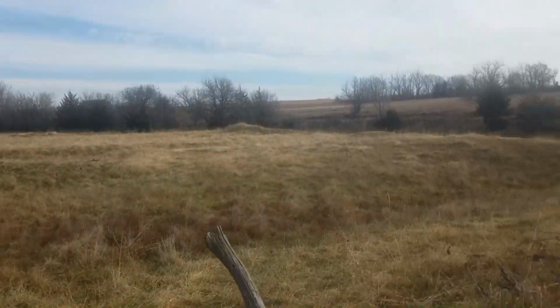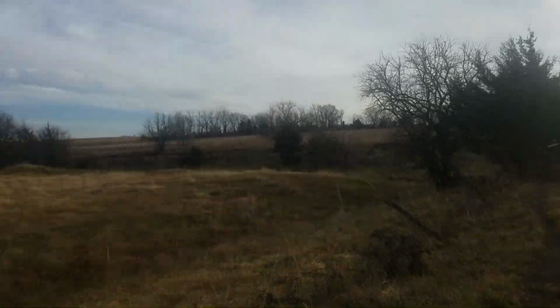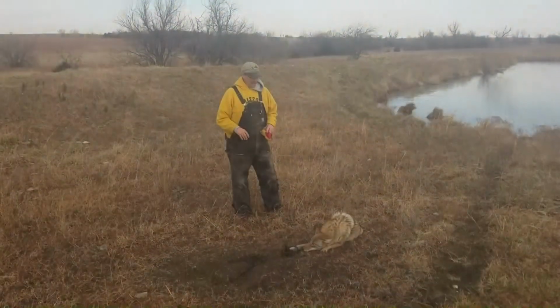You know, you got yourself your Cedars Creek. You know, he's probably coming up. There's a lot of rabbits this year. So anyway, let me get him put down, and we'll take a look at him.